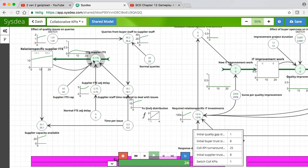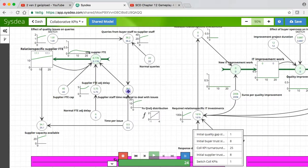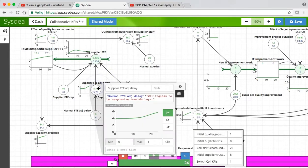What then does explain the fact that this is slowing down? Is it the number of issues? No, that keeps growing. But it's really over here. The supplier FTE adjustment delay is going up. And why is it going up? Because the willingness to be responsive towards the buyer is going down. As this becomes smaller, this becomes greater.